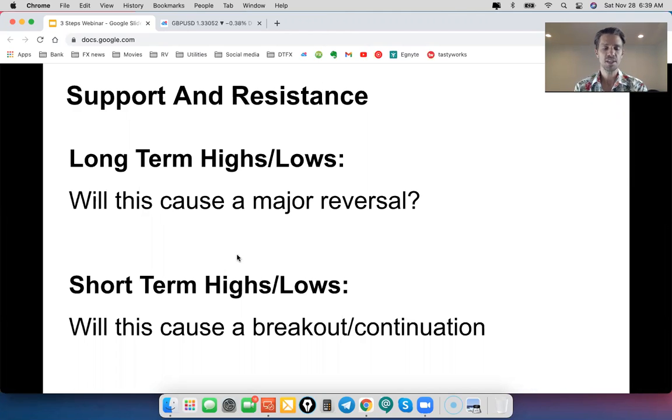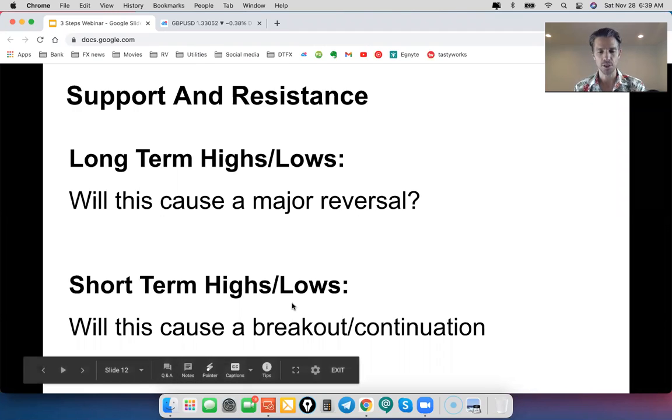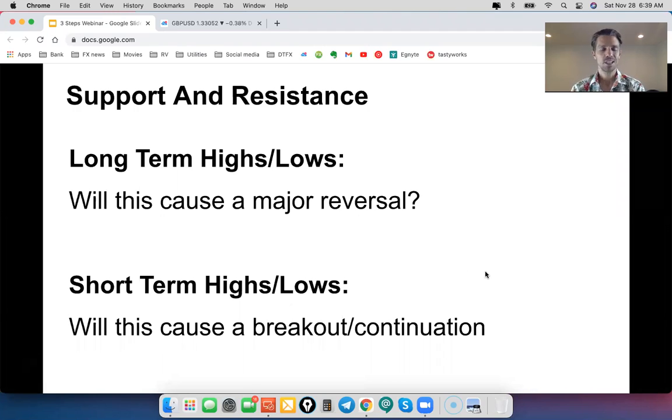Okay, support and resistance, right? I'm looking for long-term highs and lows, and I'm looking for short-term highs and lows. I want to see a long-term high or low that goes back 3 to 5 years, and then I want to see short-term highs and lows that go back a couple of days or a few weeks or even 6 months. Those are kind of short-term levels for me. Longer-term levels are kind of yearly and up. Short-term levels are more multi-month, multi-week, multi-day levels.